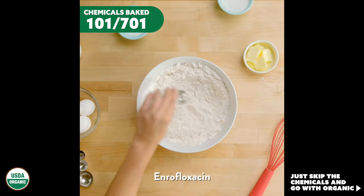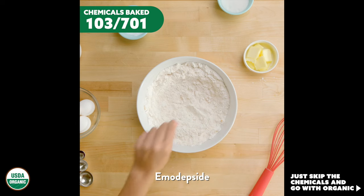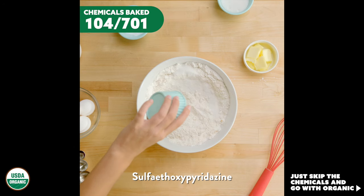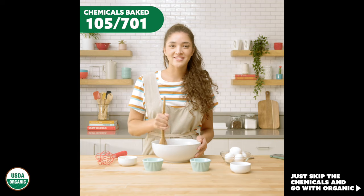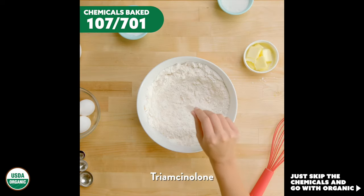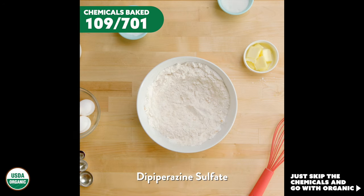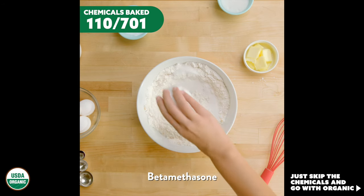You may also be adding a dash of enrofloxacin and possibly a pinch of hedicillin. Maybe a sprinkle of imodepside. How about a teensy bit of sulfathoxypridazine or perhaps an itty bit of sodium sorbate? And stir. You may also be adding a dash of sulfadimethoxine and possibly a pinch of triamcinolone. Maybe a sprinkle of glycopyrrolate. How about a teensy bit of dipropyrazine sulfate, or perhaps an itty bit of betamethasone?